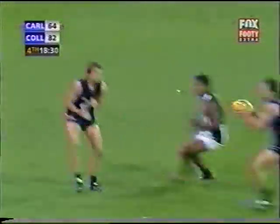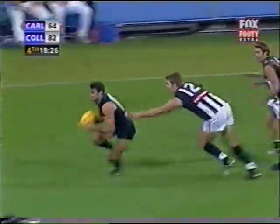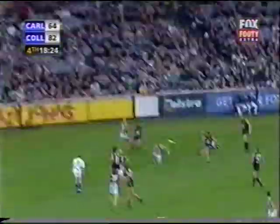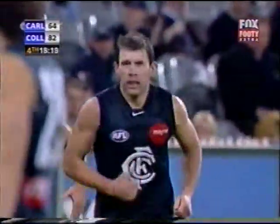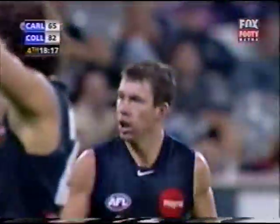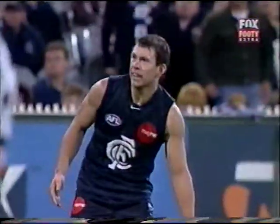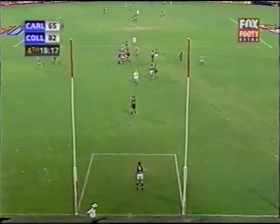Lappin gives off the handball to Franchina. Franchina's kick was a wobbly one at best inside 50. Might still come off. Camporelli over to Ratton. Ratton's first shot at the goal is offline. So first shot of the quarter, that is. He's kicked 2 behinds, kicked 1 in the third quarter, and now 1 in the final quarter. Well, if they kick the first goal, you'd think they'd just about sweep them from here.